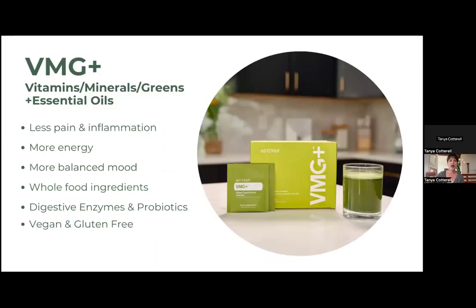So the first one I'm going to introduce to you is a hero product called VMG Plus. I think it's the core product when you're looking at your health to really pay attention to. VMG stands for vitamins, minerals, and greens. This is a nutritional powder that you mix with water to make a really delicious mango pineapple flavored drink. It dissolves completely and it really does taste delicious.